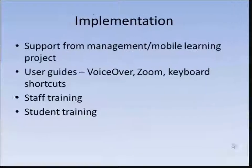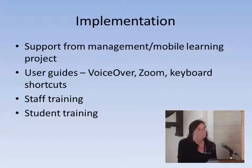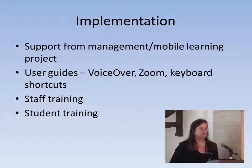So putting it into use, our management was really supportive. Because of the mobile learning project, the Wi-Fi network was being upgraded. It was better, faster, more efficient, and available over the whole college.